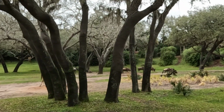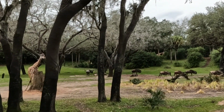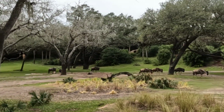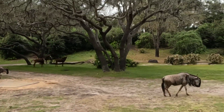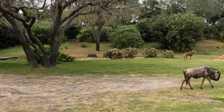So looks like they're hanging out near a bunch of wildebeest. Wildebeest travel in herds of 10 to 1,000 together at once, which does, of course, make them the largest herding animal in the world, aside from us humans. And a herd of wildebeest, it is called a confusion. It looks like this wildebeest here really wants to cross the road in front of us, so we're going to go ahead and let it.